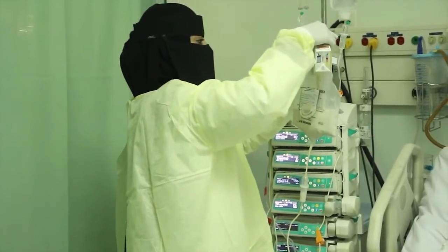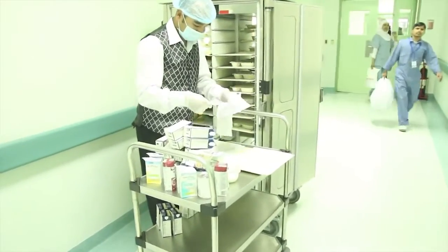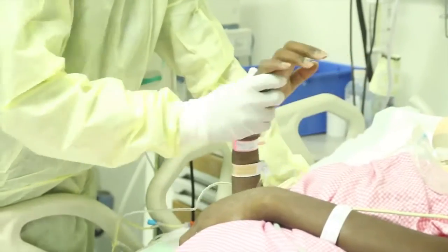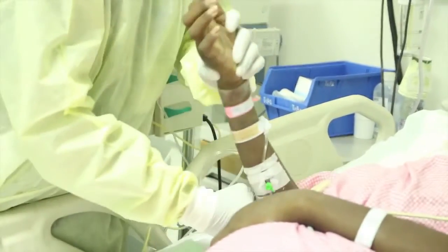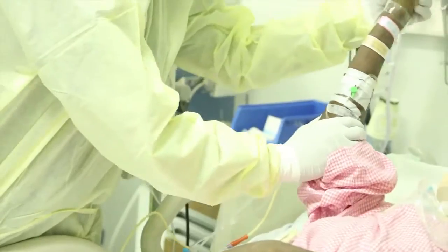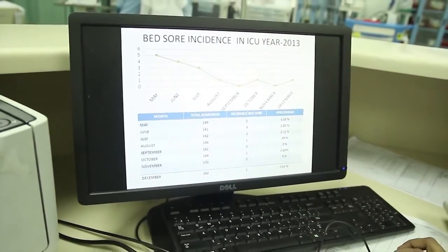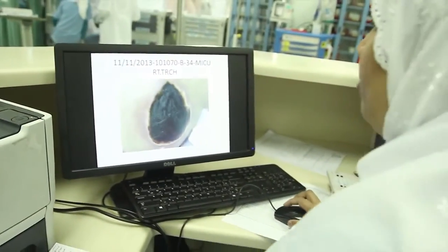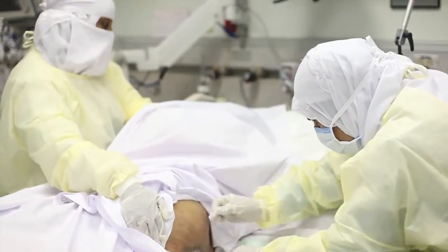Alongside, there are many teams covering the medical aspects that can be missed or overlooked in any ICU. There are the dietitian team, the physiotherapy team, and the clinical pharmacy team. Also, we have the bed sore team consisting of a consultant, a senior nurse, and a clinical educator. As a result, there was an impressive decline in the incidence rates of bed sores in the ICU, which reached 0% at the end of last year.